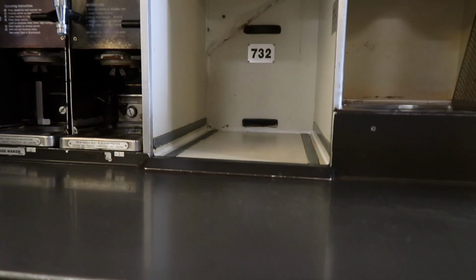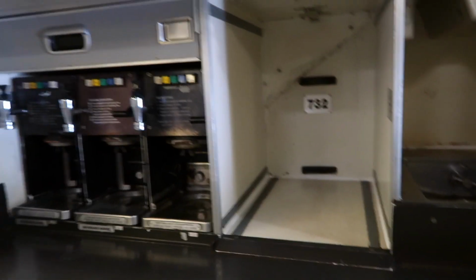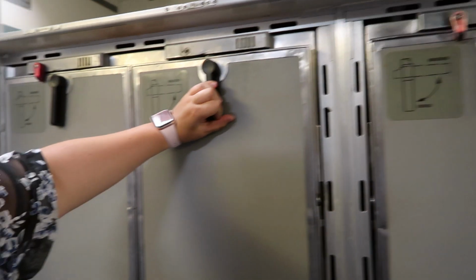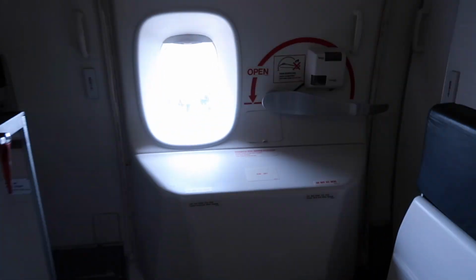Curry or pasta? It's blocked, isn't it? Stuck. Curry or pasta is always nice. Curry or pasta? Yeah, and they normally run out of curry. Oh, that's a good idea. Bring my apple. You sit here. You look very comfortable.